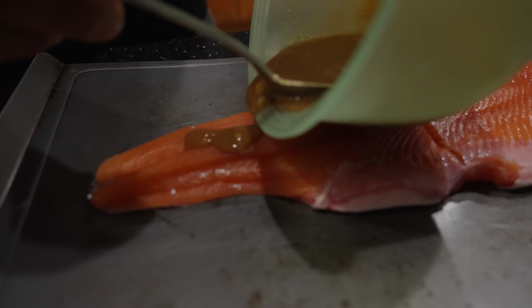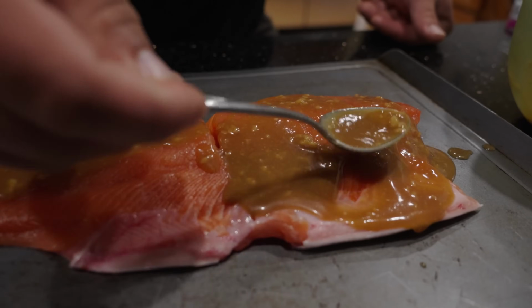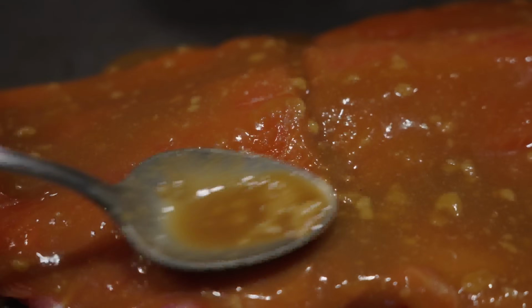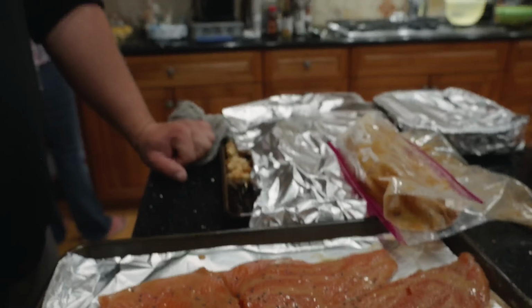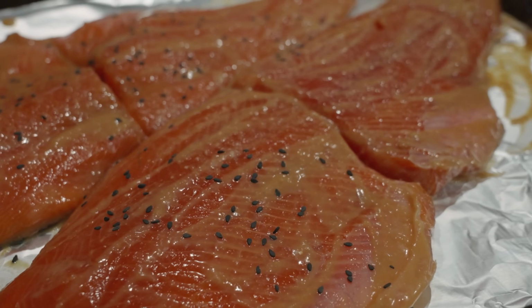Beautiful piece of fish here. Nice even glaze on top of that. Let all those flavors get to know each other and make some fishy magic. Okay, we got our fish all marinated. I'm gonna add a few black sesame seeds before it goes on the grill.